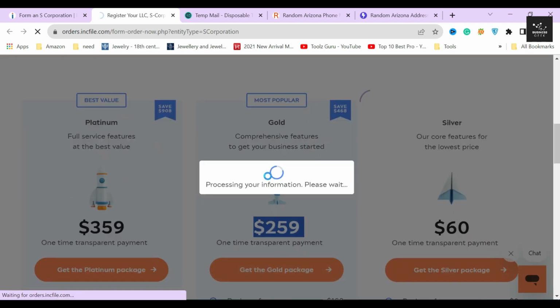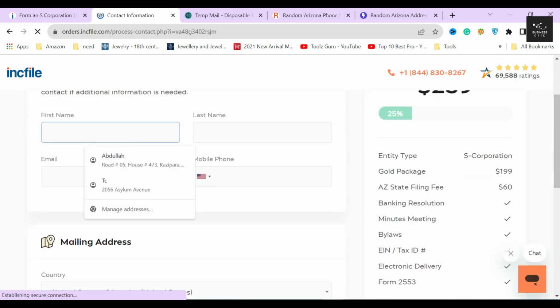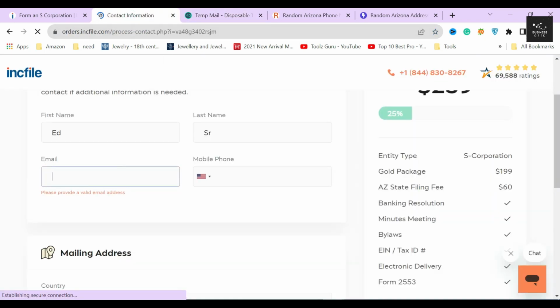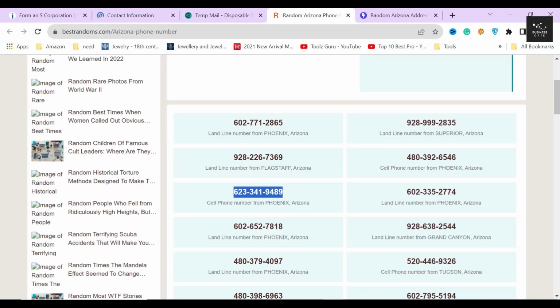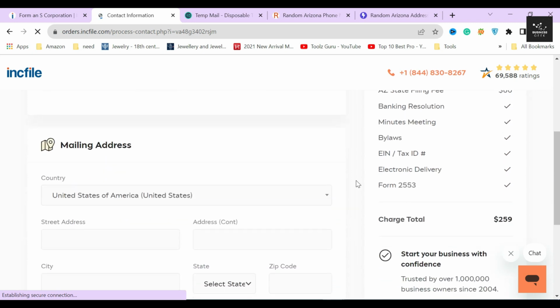In the next section, InkFile will ask you to provide the personal information of the person who will be responsible for this S corporation. For the sake of creating this video, I will just provide random personal information, but remember, you should always use your own verified information when completing this form.